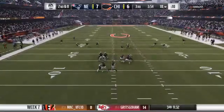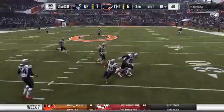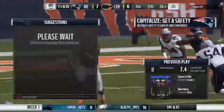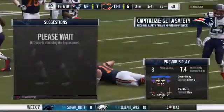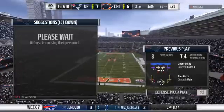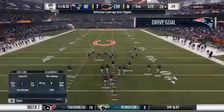Out of the gun, Trubisky. Flush to his right. And an alley to run. And avoids the contact by sliding. 8 yards that time. Able to take off, and the result is a first down. Partner, he was going through his progressions. Not there, not there. After about the 3rd one, he decided he better pull it down and run for it. And he slides down and avoids the hit for good measure. Let's go, Ron. Gotta go.